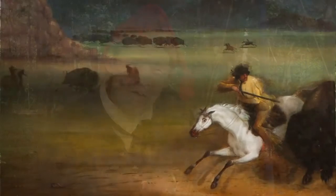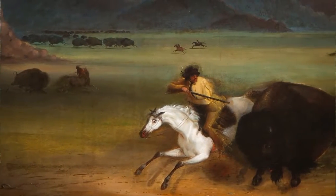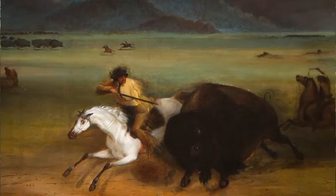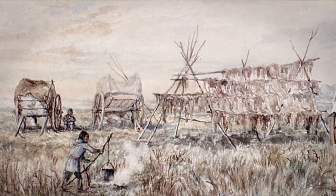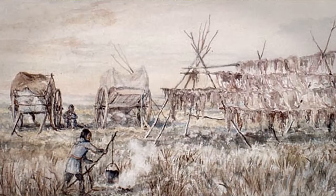The Metis people developed an entire societal structure based upon the buffalo hunt. While the men hunted buffalo, the women processed them. Period accounts say that a skilled Metis woman could dismantle up to 10 buffalo carcasses a day, leaving very little behind for the wild animals to scavenge.